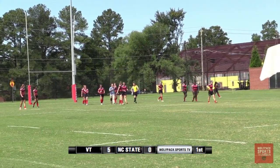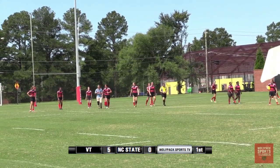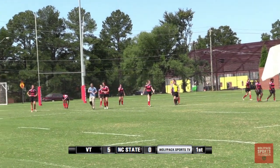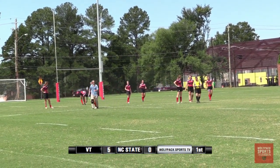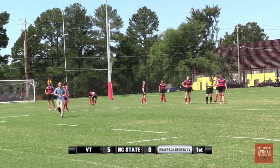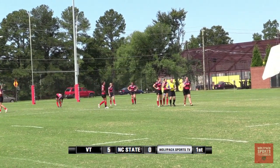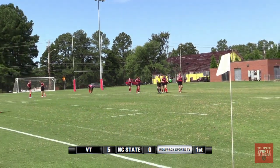Yeah, I've been impressed with the Wolfpack play so far. And in my opinion, I feel they really have controlled this game. Virginia Tech just able to come up with some points here. But for the most part, I think NC State has really controlled both sides of the ball. I agree. They've definitely set the tempo, especially on their defensive side.